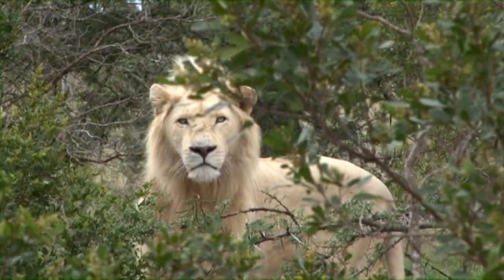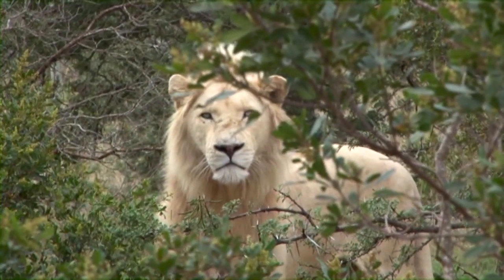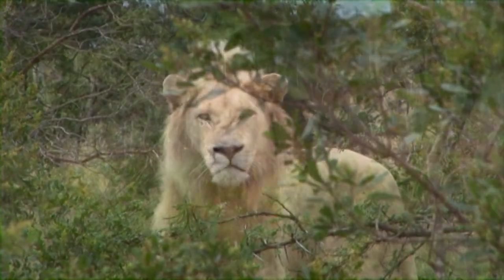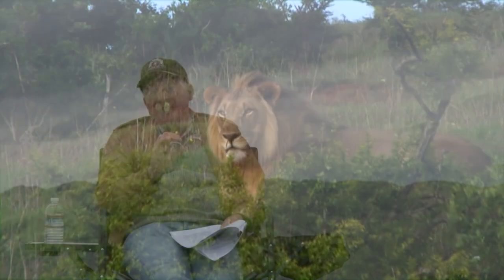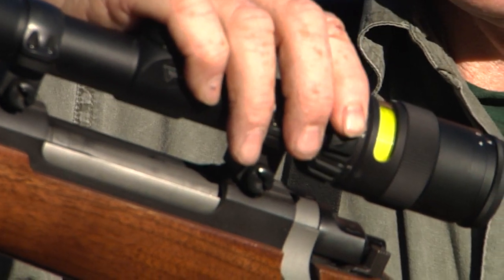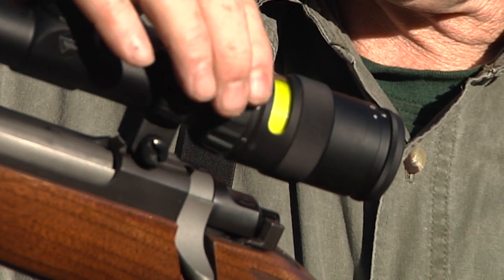The problem with magnification is that it does aid shot placement, but it also creates tunnel vision. And with lions, the greatest danger lies not necessarily from the lion that you're after, but perhaps another lion that might be nearby. So you need that peripheral vision, and you get that when you have very low magnification, and you start to lose it when you turn your scope up too high. So a rifle scope is a very good choice for lion hunting, but make sure you keep it turned down as low as it'll go.